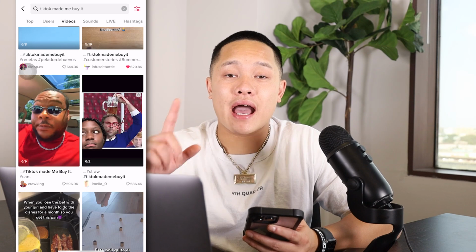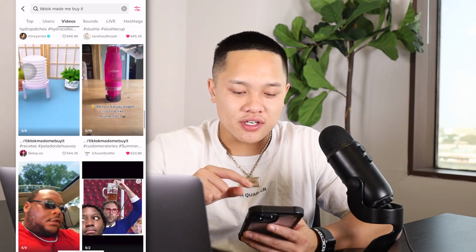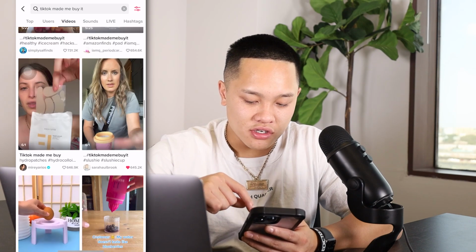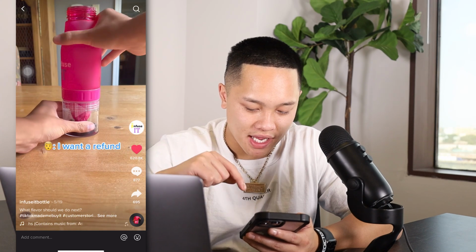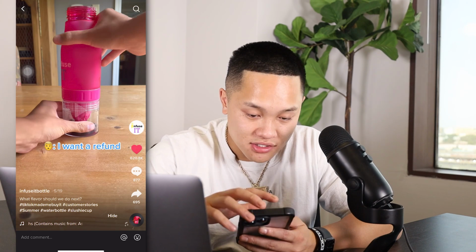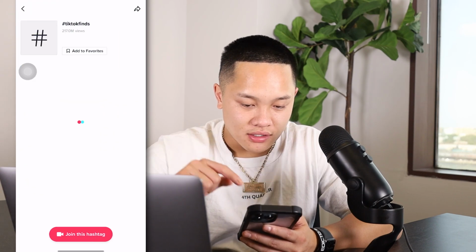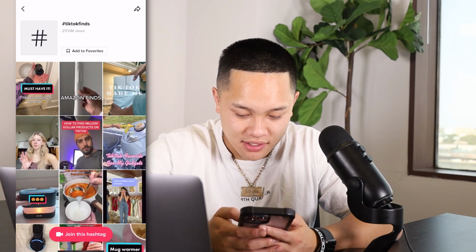Now, one of my last tricks for product researching on TikTok itself is when you're in TikTok looking at the ads, and let's say you typed in TikTok made me buy and we put in our settings, what you'll do is go to one of the ads and look at the hashtags that they're using. Look at what other hashtags you can maybe be looking into. Let's keep scrolling. Let's try this one right here. You can see right here, they have TikTok finds. We can even look into this particular hashtag as well and see what ads are being posted in here.